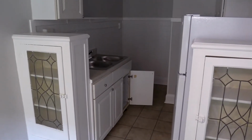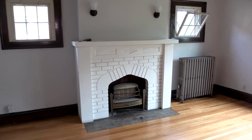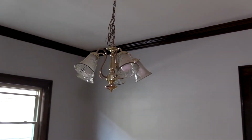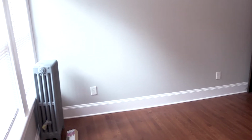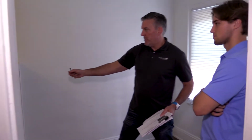The other half of the units, we're gonna do what we call make-readies. We're gonna invest about $2,000 to $3,000 in those with new paint, new fixtures, new ceiling fans, in some of those units, new flooring. We're gonna keep the cabinets, paint the cabinets, and update them with new hardware. So about 2 years from now, every single one of these units will be completely updated and we'll be able to increase the rents. And that's one of the reasons why we love this building.